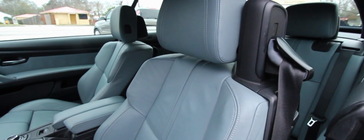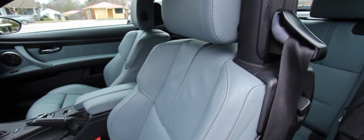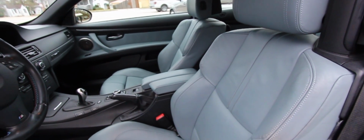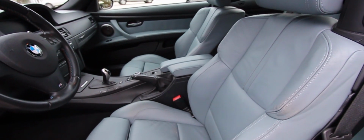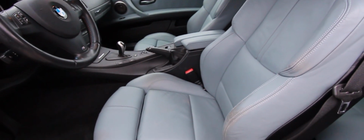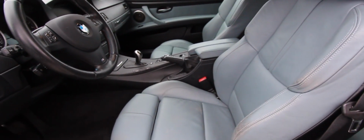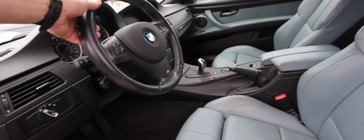Looking really nice and clean, isn't it? It really is. Got these nice big side bolsters here to hold you in when going around corners. And again, just normal wear on the vehicle. The leather's in good shape, no rips, no tears or anything like that. Again, just normal stuff going on here, which is perfectly fine. The car's been driven, of course.